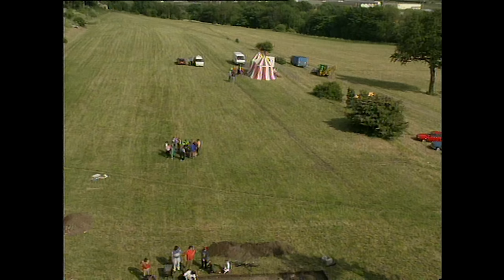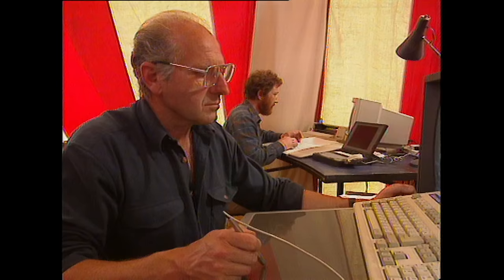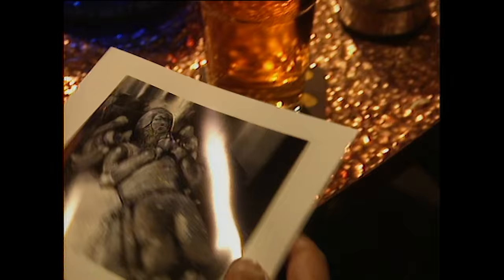With help from the local kids, Carenza's starting to map the parch marks, as they're called, which may mark the position of more buried walls. Victor's now finished his restoration of the effigy of Baron William, so we now have a picture of the man who built the original castle. But what else have we achieved on day one?